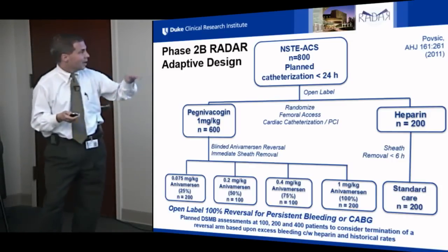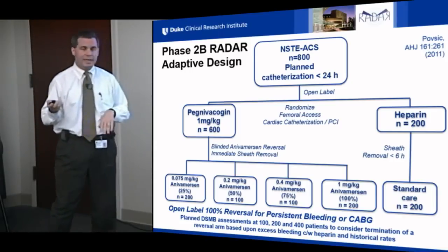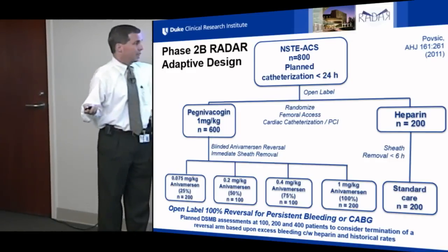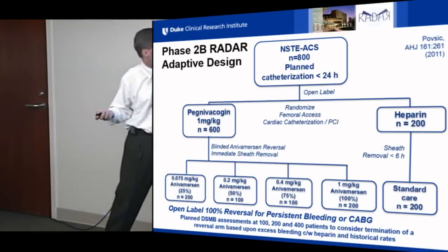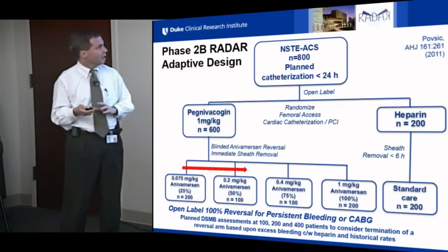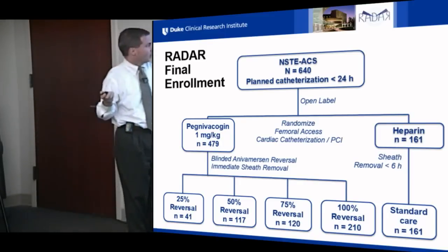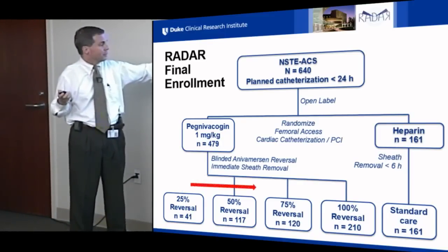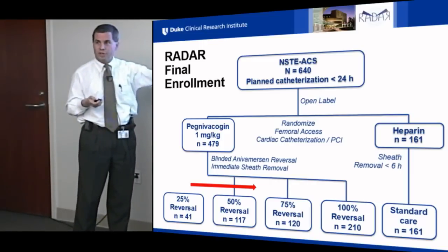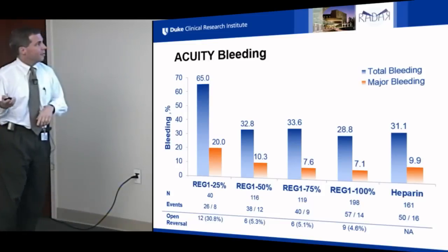All right, and we had bailout reversal for patients who had severe bleeding, and planned interim DSMB assessments with plans to roll these patients out of the low dose reversal arm if they had bleeding, or the high dose reversal arm if there were thrombotic complications observed. So what we actually did was we ended up enrolling just 41 patients here because, on that first DSMB look, there was an excess of severe bleeding post-sheath removal with just 25% reversal. Those patients were then dumped into those other arms.